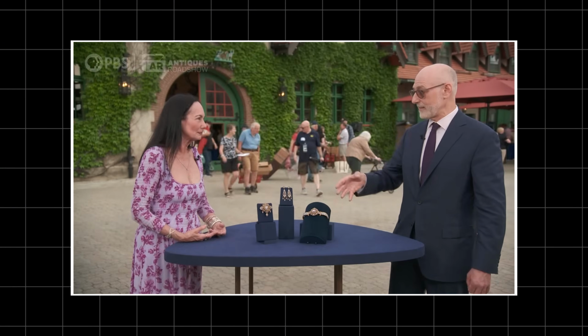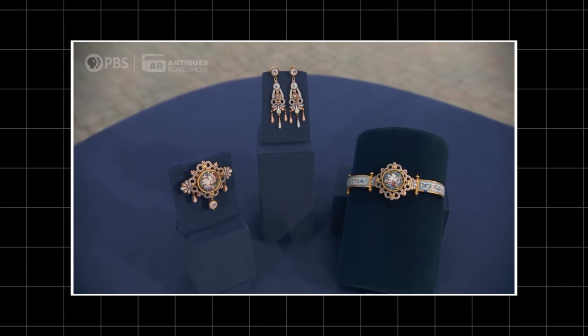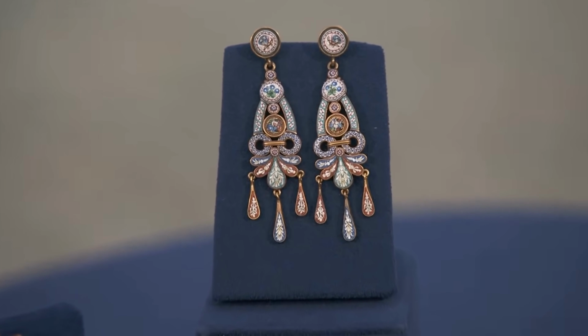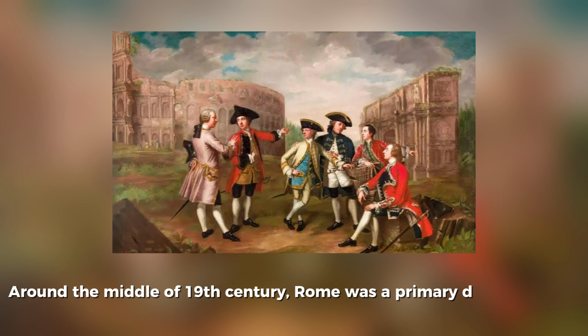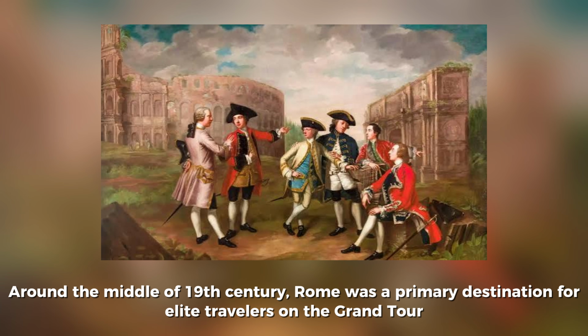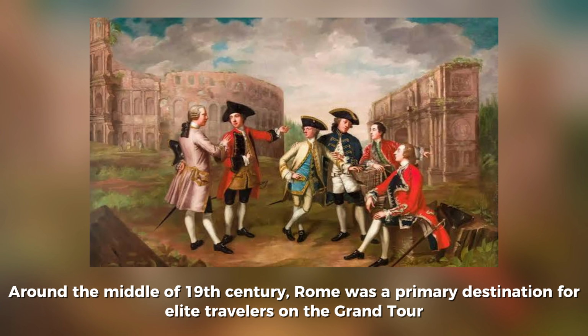And it's not just one piece, it's 3 pieces that go together: a brooch, earrings, and a bracelet, which together form what you might call a parure. Another clue came from the marks of the Papal States. These marks placed the jewelry in Rome around the middle of the 19th century, during the Grand Tour, when wealthy travelers often brought micro-mosaic souvenirs home from Italy.